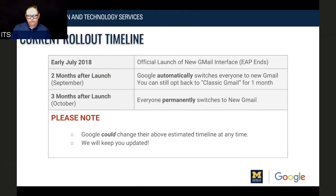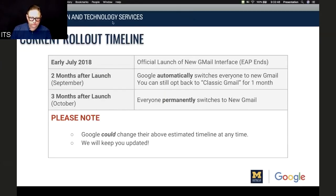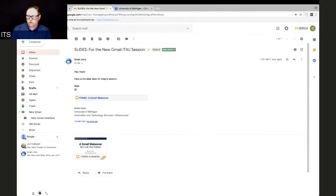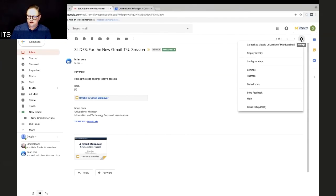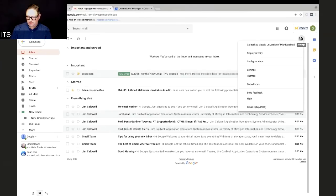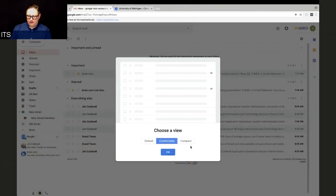Yes, you have a question. Where do we go to change from default to comfortable or compact? Yes, so to do that, you will go to the gear in the upper right-hand corner under settings. Let me get back to the inbox here. You'll go to display density. And here is where you can select default, comfortable, or compact.